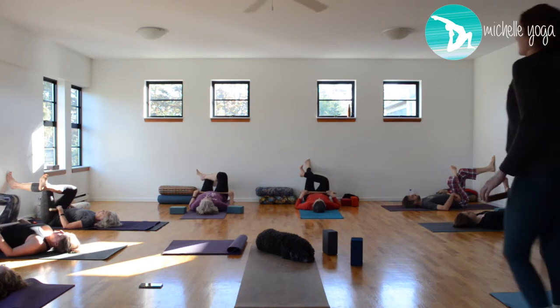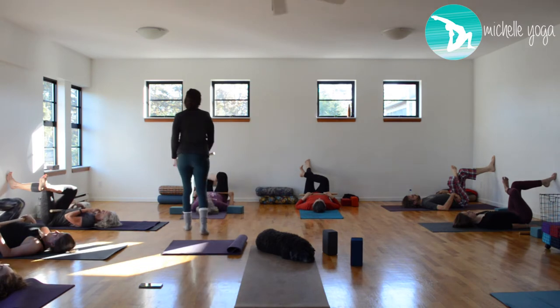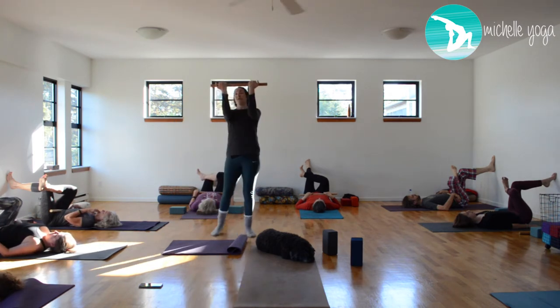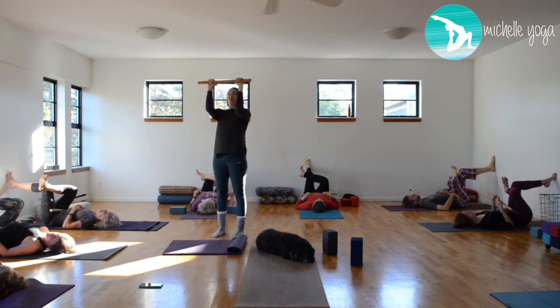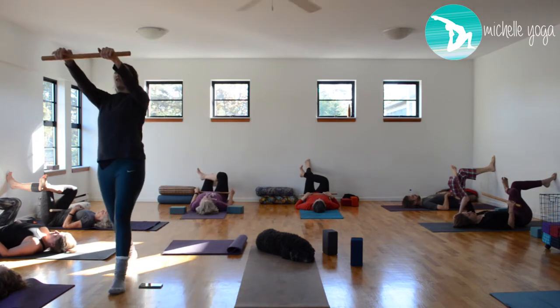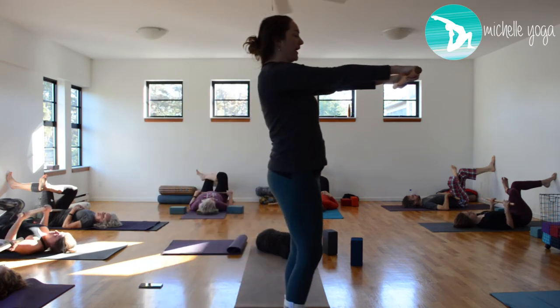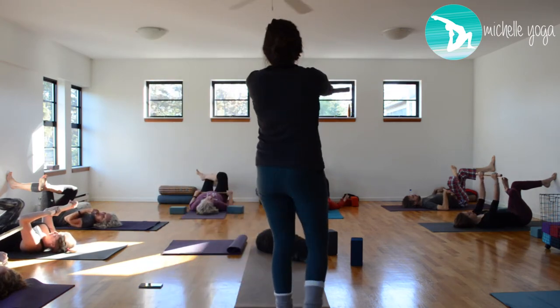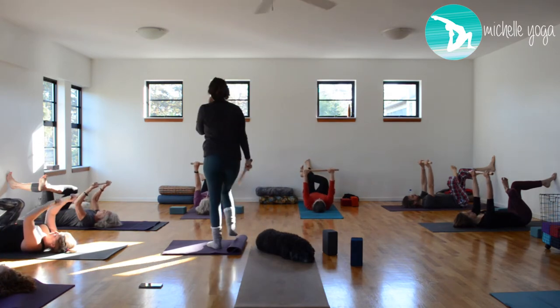So you have options. If you know that this is easy for you, you want to work a little bit harder, then you could do the pinch arms that we just did with the palms down towards the floor. Or if you wanted to work even harder, you could do palms up towards the sky. If you know that this work is more challenging, then have your arms straight, hands a shoulders distance apart. So arms straight, hands a shoulders distance apart would be more mellow. Pinch arms would be more intense.